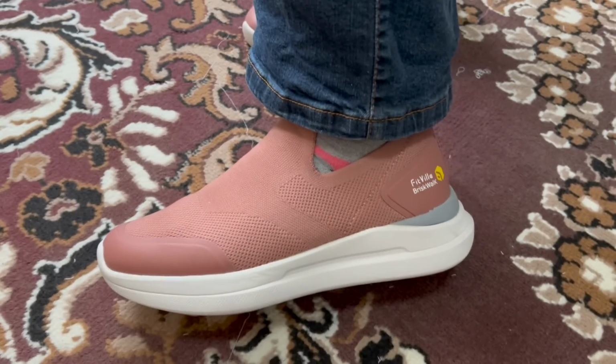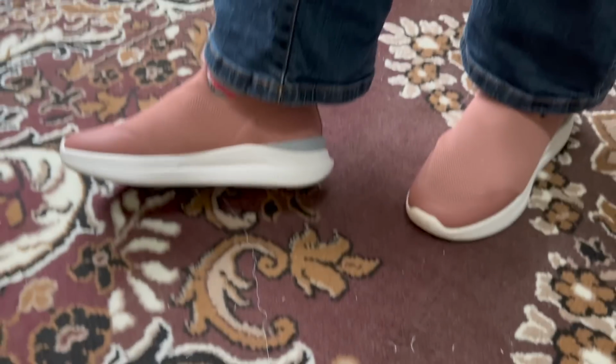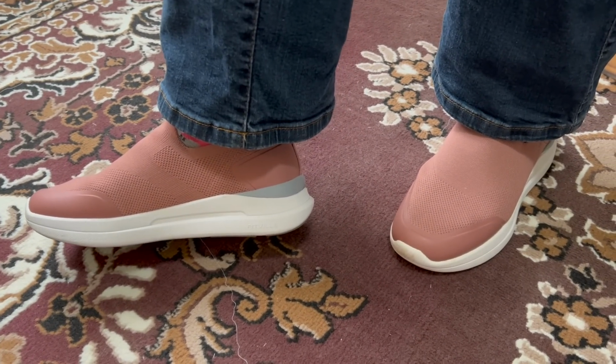So have another look at them. You see, they've got lovely supporting soles. They really do support my feet. They're great. I've been on my feet for hours today, absolutely hours, and they really do help my feet.